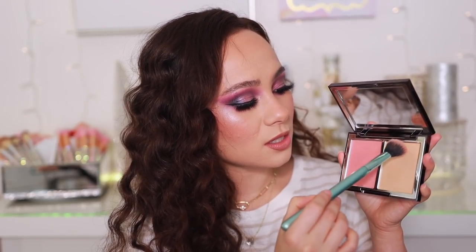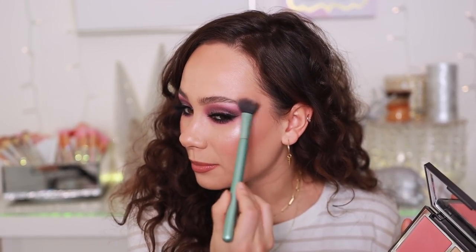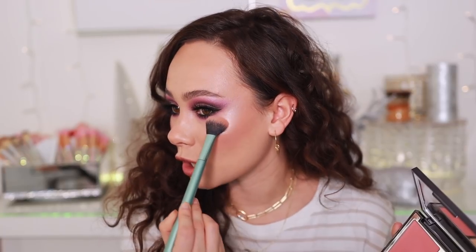I do believe there are some formulas where they blend into the skin seamlessly and don't draw attention to the fine lines or the texture on your face, and this is one of those formulas. This highlight is quite blinding, but it is so stunning. I don't know what Wayne put in this highlight formulation, but it's buttery, creamy goodness, one of my favorite highlights.